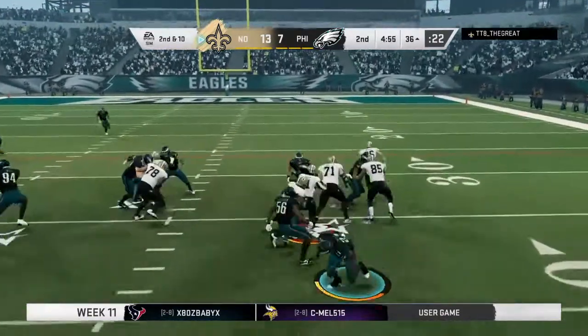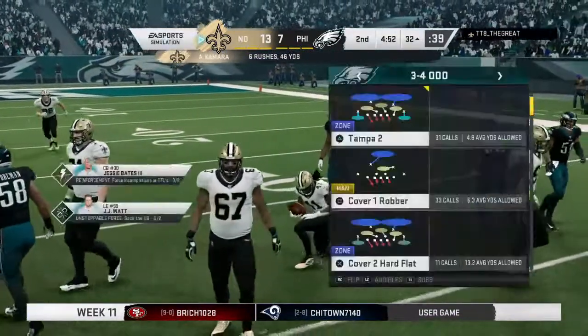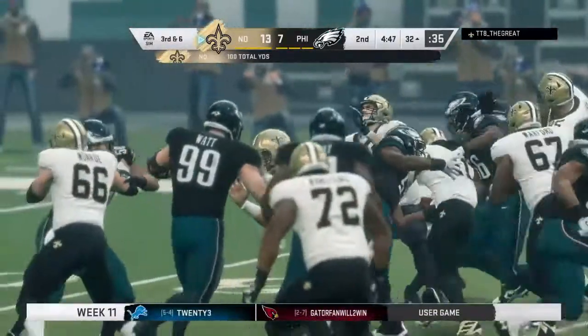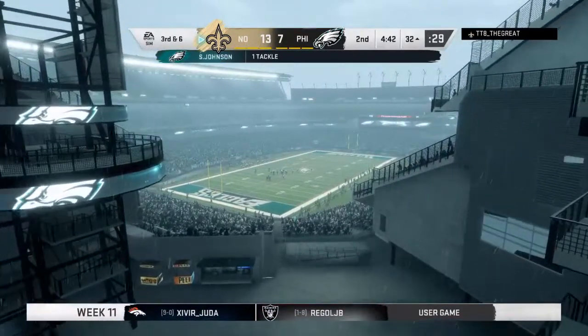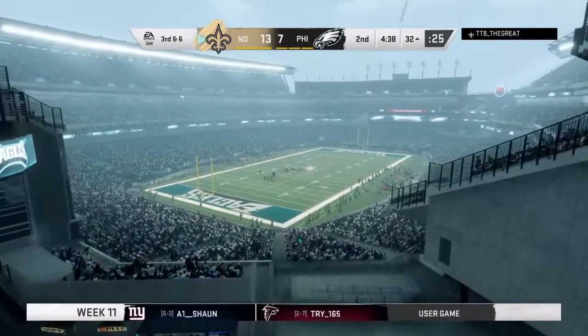On 2nd down, Kamara. And down right around the 32-yard line, 4 yards on the pickup. That 2nd down play call was not to pick up the first down. It was to accomplish what they did to get them into a manageable 3rd down because they had an incompletion on first down, so they were behind the sticks, so to speak. They needed to make up some ground, and they did.